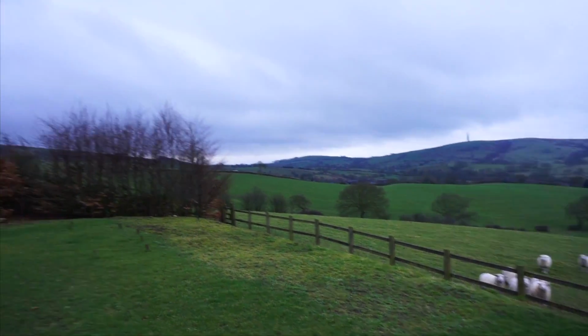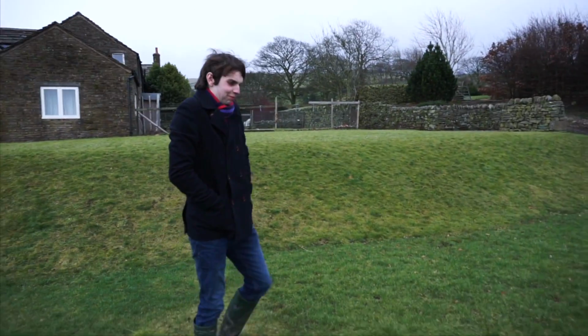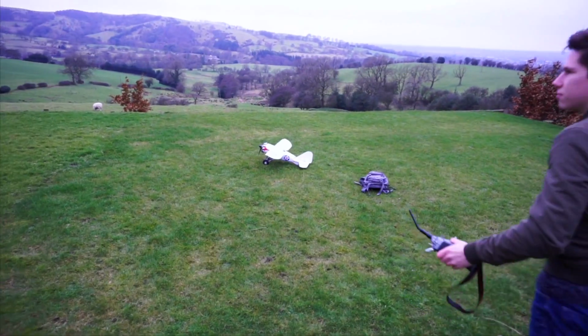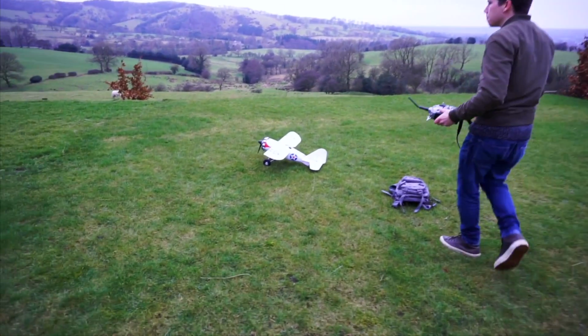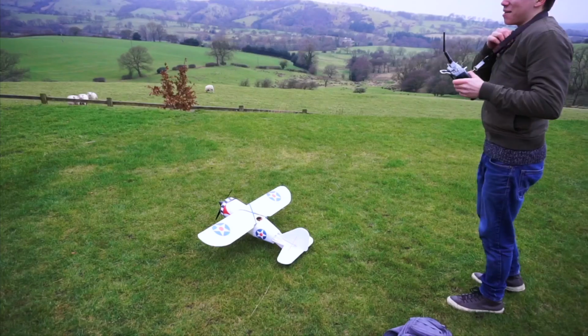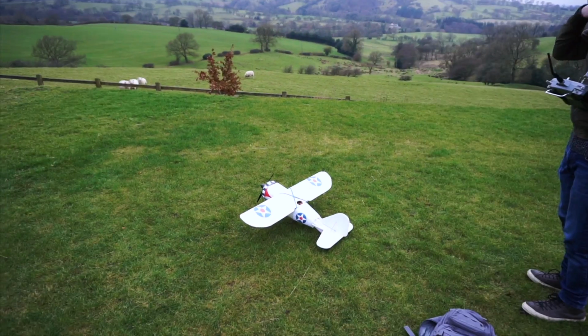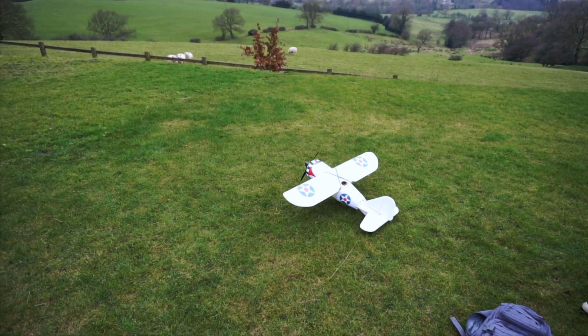This is what the wind's doing, and this is my flight engineer. Do you want to come here, because we're probably going to crash over there. I'm really not very hopeful about this, to be honest. I think it's definitely going to crash. I really hope it doesn't go into those sheep over there. That's it, I think.